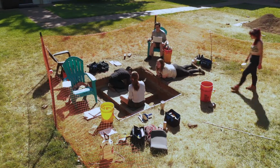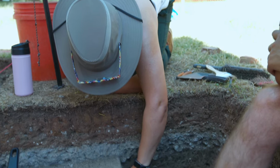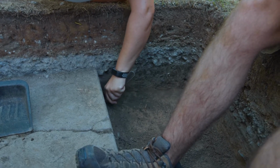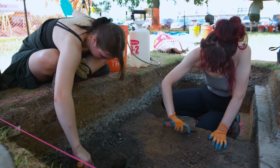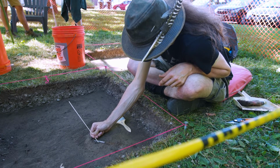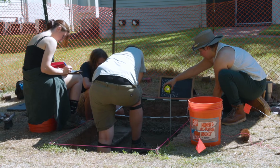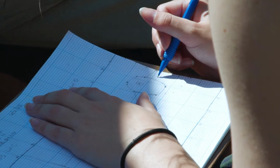I'd say it's unique because based on what we've learned about the site, once you get down to a certain level, it's very undisturbed underneath the soil. So you're able to just dig down and actually get a good collective journey into the history. I don't know, it's kind of more of a bigger puzzle piece than I originally thought.